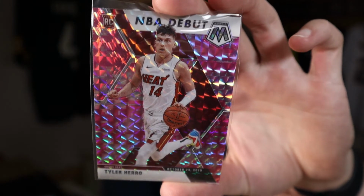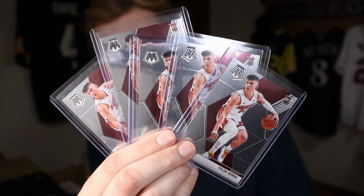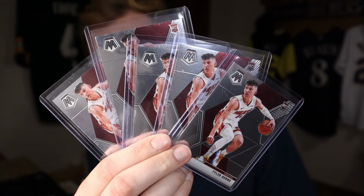First up, NBA debut, Tyler Hero. This card's beautiful. We have a decent amount of him today. We're gonna try to get through these pretty quick. Some of these videos get a little bit long, especially when I have this many cards that I'm purchasing. So I got these five Mosaic rookies for I think it was like $4 a piece because I bought them in a lot of five cards.